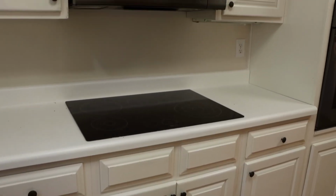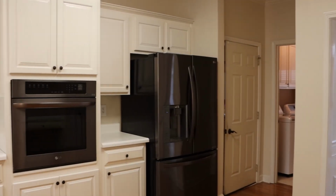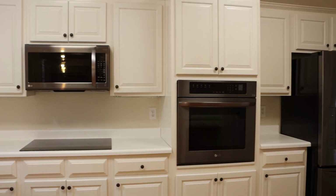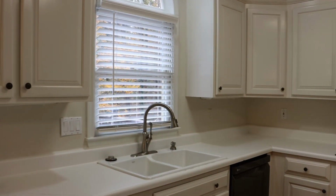We still have the original Formica countertops, and so obviously an update in this type of property inside of Wellsley is going to really want granite. So that's a question of whether you redo all the cabinetry, put in granite and a tile backsplash, but this is literally a blank canvas for you to be able to take it to the next level for whatever you want. Also, you'll notice that there's fresh paint throughout this house, kind of giving it that clean line look.